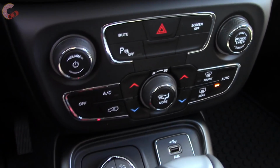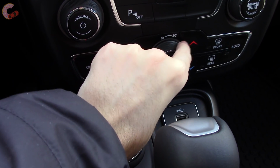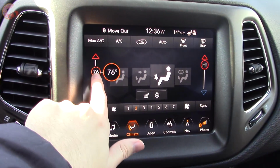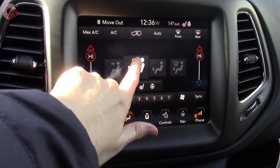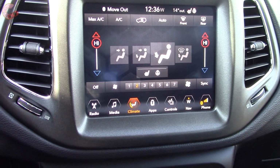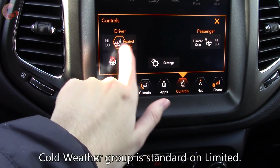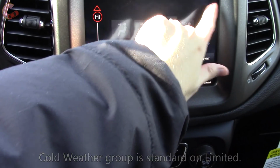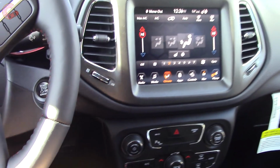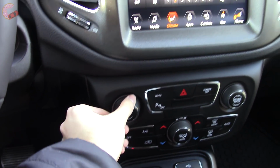Moving on from that, the upper two trims come standard with dual-zone automatic climate control. All the controls are located down here and are well labeled. If you prefer, you have the additional option of adjusting through the display. I think having both options is really nice. This is also where you find the 2-stage heated seats if you have the cold weather group. Now let's listen to the standard 6-speaker audio system.